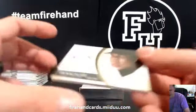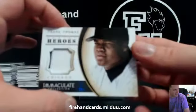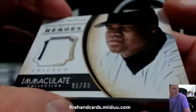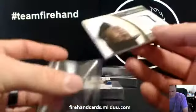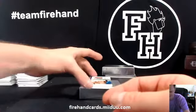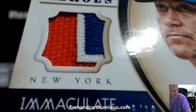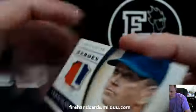We got a Frank Thomas jersey, 5 out of 49 for the White Sox. Giants, need some Giants. Against my will, I will try my best to play some Giants. Big Frank, 5 out of 49 for Zags fan and the White Sox. Three-color patch, another Glavin card, numbered to 10 for the Mets. Tons of Mets. 3 out of 10. Panini Heroes, Tom Glavin.